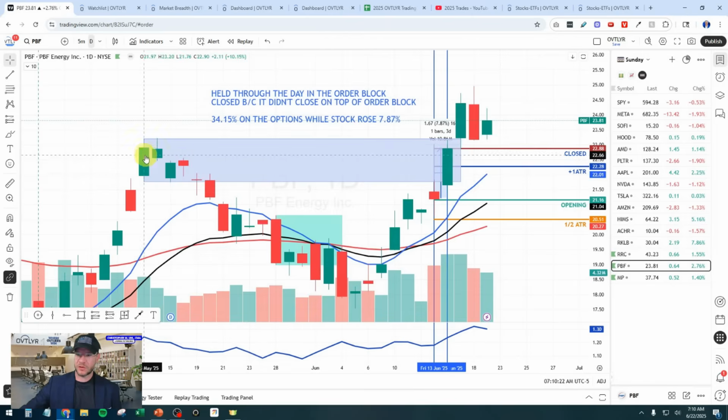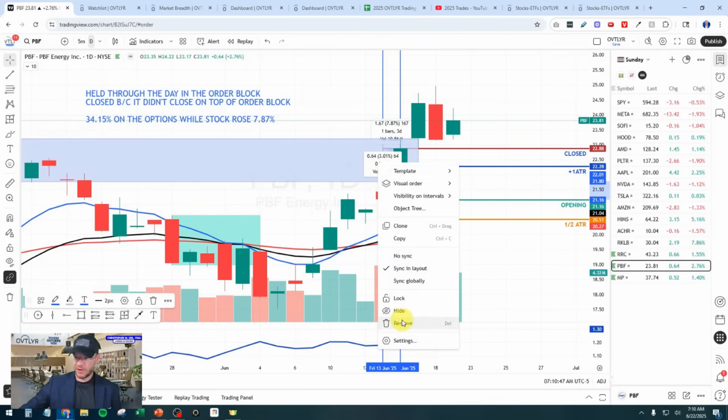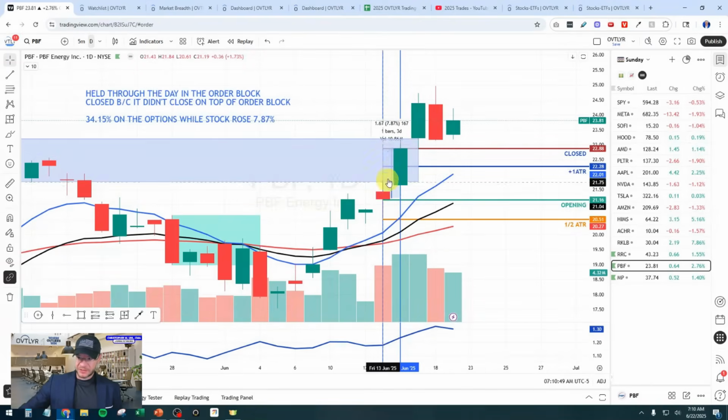But you can see this order block here was right in our way. Now, my rule is if I have at least 2% room between where the stock closed and the bottom of that order block, that's enough room for me to trade this. And you can see, actually, let's measure that out real quick. That was about a 3% move from the bottom of this candle where I got in to the bottom of this order block. Now, let me remove this one here. And what happened next was it went up 7.87% the following day.